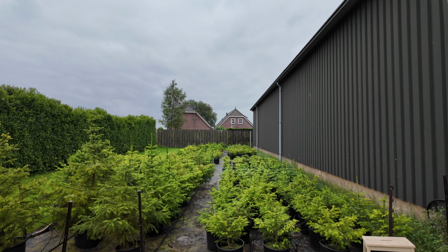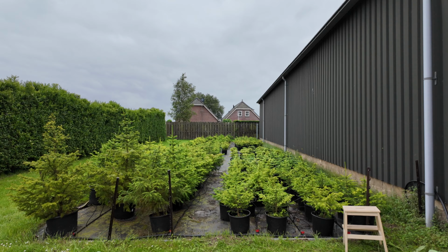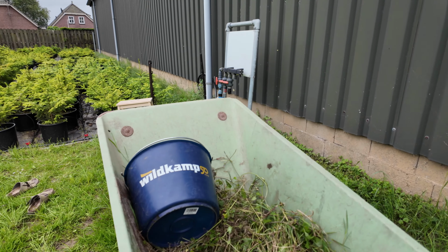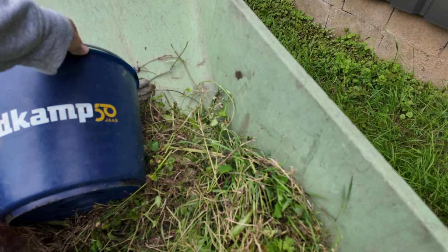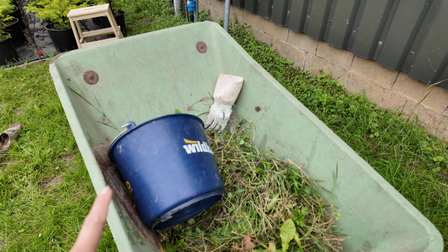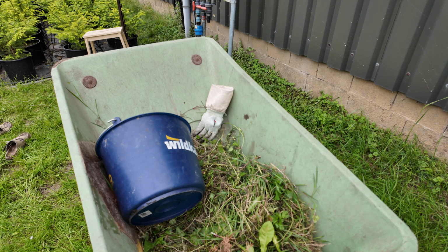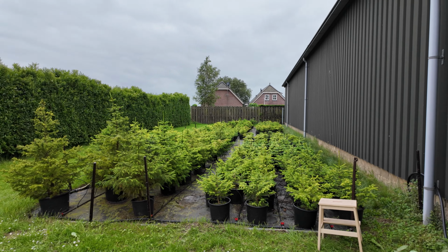It doesn't look like much, but it is looking a lot better than before. Here's the proof. All the weeds. So this is a 10 liter bucket, so I'm guessing like three and a half full buckets of weeds. One thing less to do.